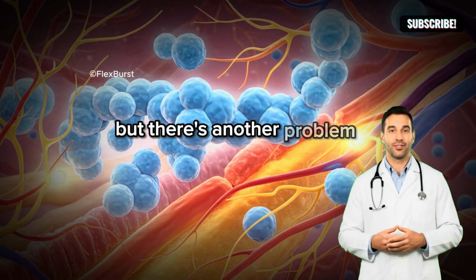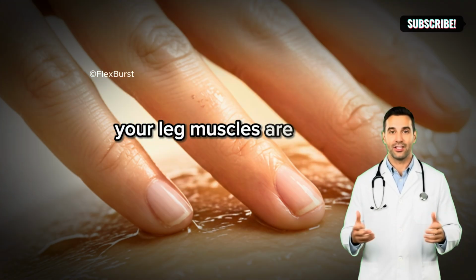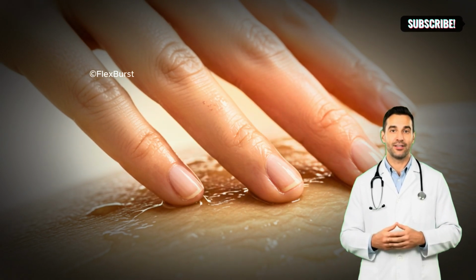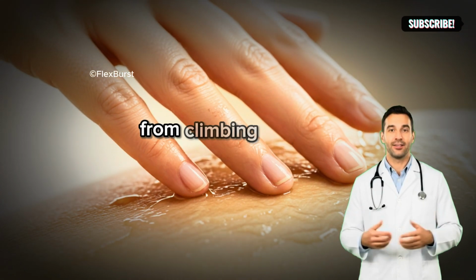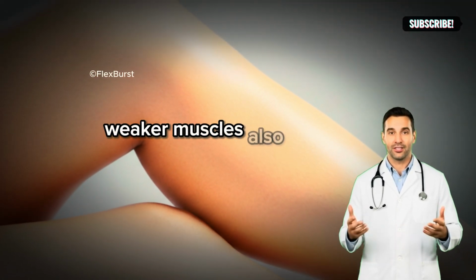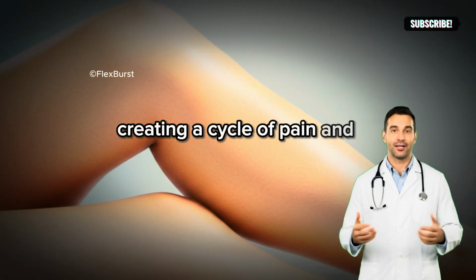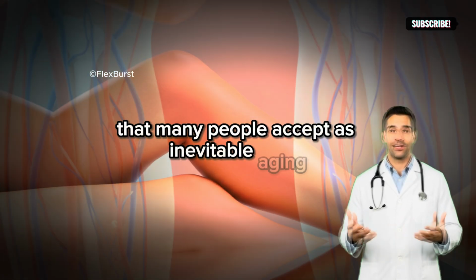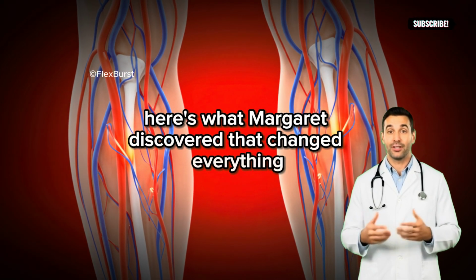But there's another problem most people don't realize. Your leg muscles are quietly shrinking without regular stimulation and proper circulation. This muscle loss makes everything harder, from climbing stairs to maintaining balance. Weaker muscles also put more stress on your joints, creating a cycle of pain and reduced mobility that many people accept as inevitable aging. Here's what Margaret discovered that changed everything.